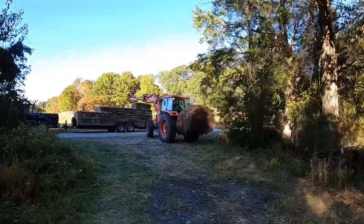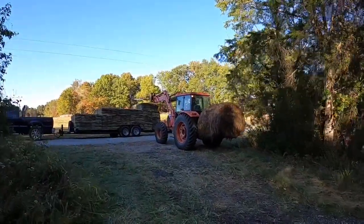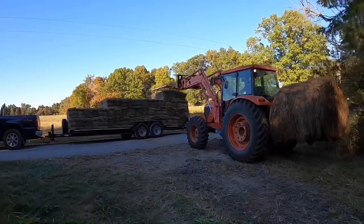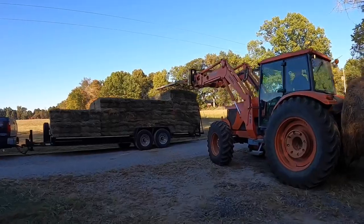Okay, so he's gonna grab those four. He's got to make sure they're on the right side of his frame. That way, he can get them in the right way, right in this hole right here. And then we just do that all the way up.